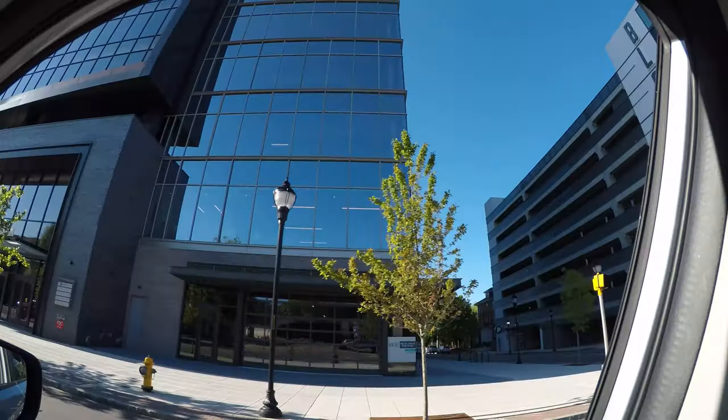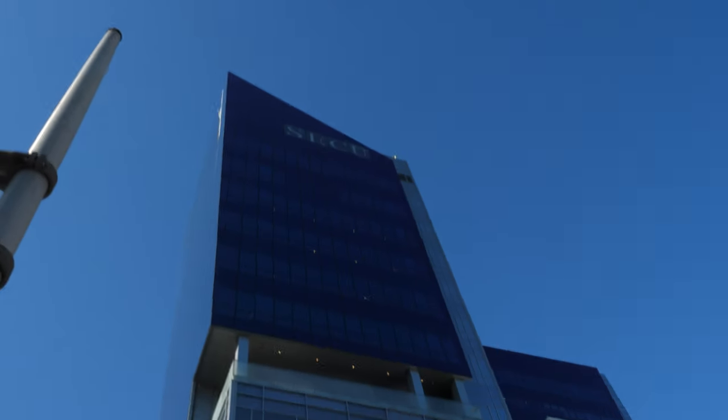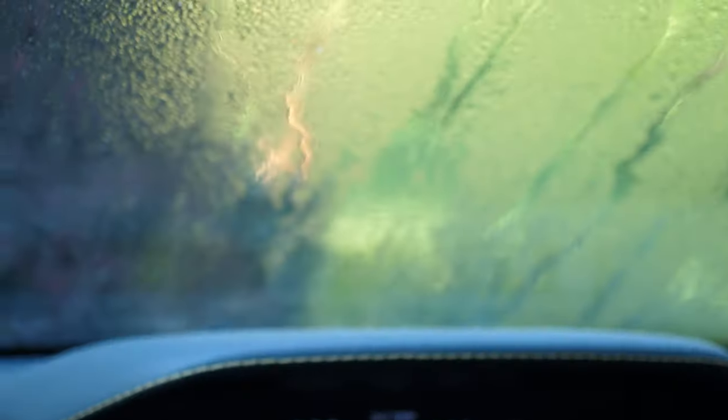Before we go to Rocky Mount, we're going to go to downtown Raleigh and visit the State Employees Credit Union. They have this beautiful globe earth that I think is really cool looking, and also we're going to go by the Governor's Mansion and check that out. So let's put the pedal to the metal with Gator Metal Roofing.